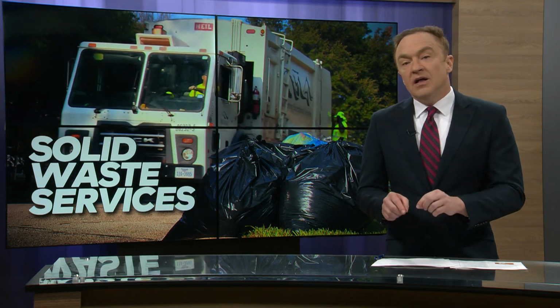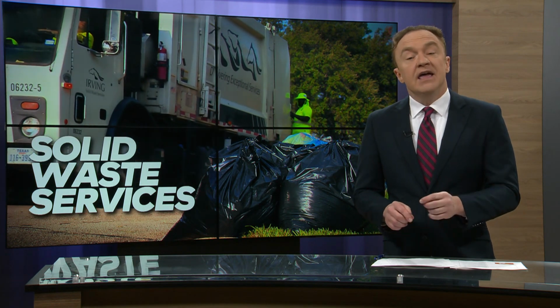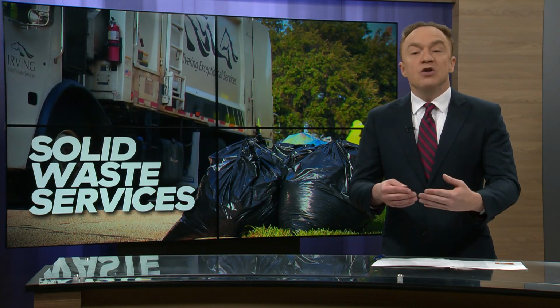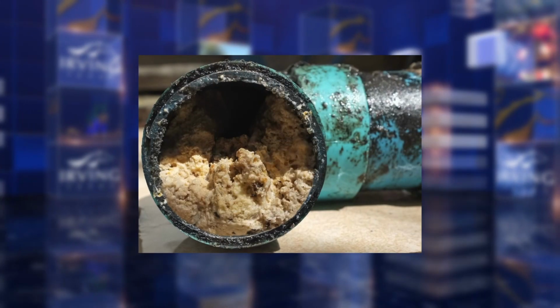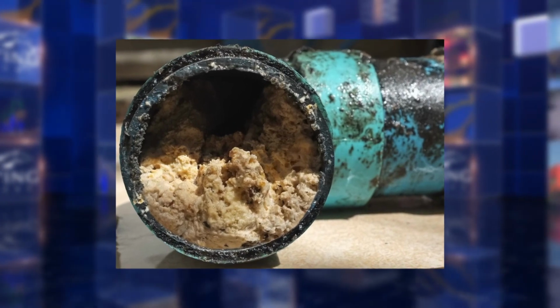Also note that there will not be regular collection on Monday, December 26th. Under the new plan, collection is shifted one day, so if your regular collection day is Monday, it will be Tuesday that week. Tuesday's collection will happen on Wednesday, and you can follow the pattern on from there for that week. Read more at cityofirving.org/SWS.